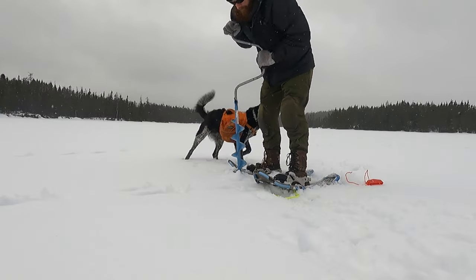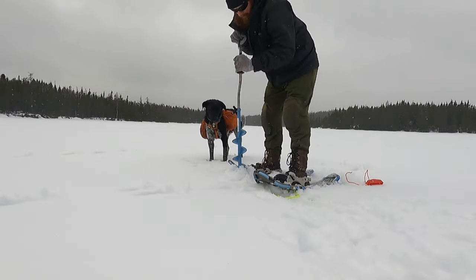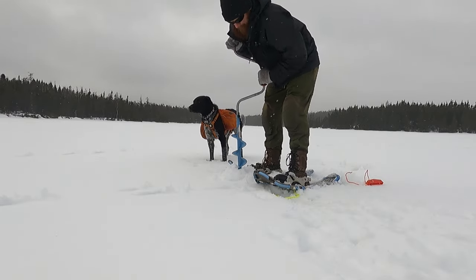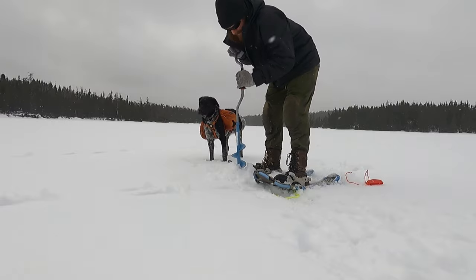So I'm gonna get my auger out and drill a couple of holes here as I go. So typically, at least here in central Newfoundland, this time of year, there's nothing to worry about. There's usually tons of ice by now, but it's not the type of thing you wanna just assume is gonna be okay. So I'm gonna drill a couple of holes and check the ice conditions as I go, just to be safe.